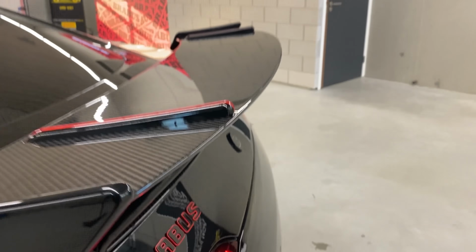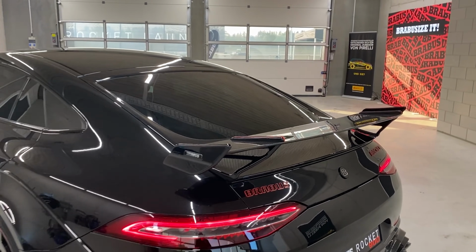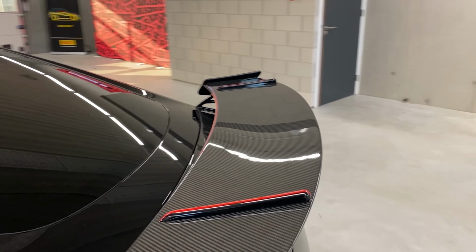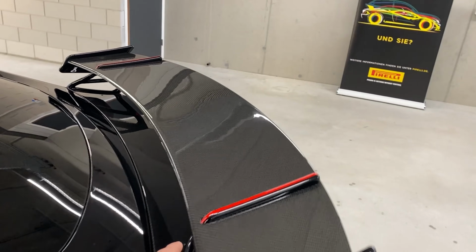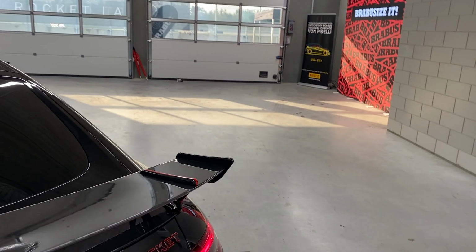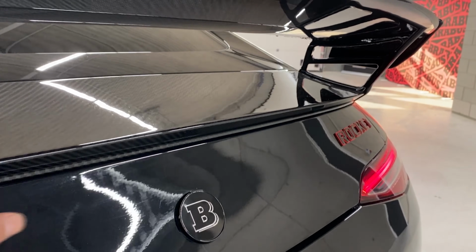And something I love about this is the rear spoiler. When they first announced and released the GT800, I was expecting something like this. You see, this is fully finished in carbon fiber. Then we have these flaps here, also finished in a red touch, suiting the overall look of this Brabus Rocket. See, this is an add-on by Brabus, fully finished in carbon fiber as well.